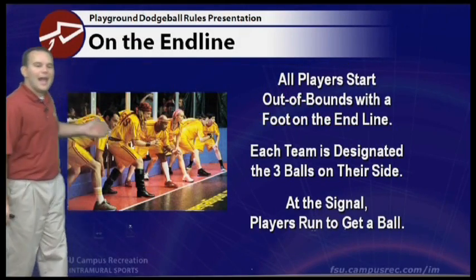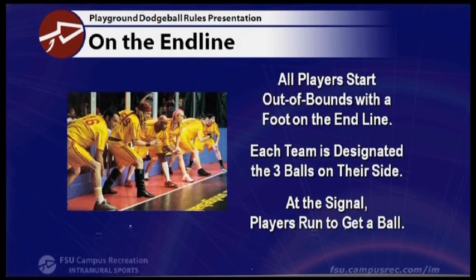So all players will start out of bounds with a foot on the end line. There's a nice photo of that. As I mentioned, all players start out of bounds with a foot on the end line. Each team is designated those 3 balls on their side that we've already talked about. And again, there's a signal, the 3, 2, 1 dodgeball or some other sort of signal that our game official will make to get you on out there.